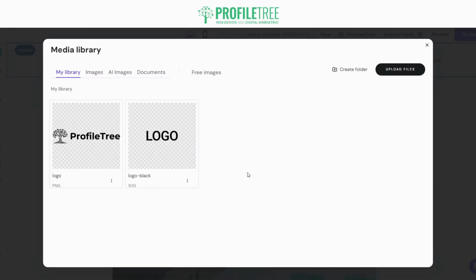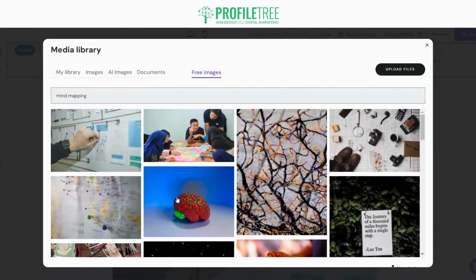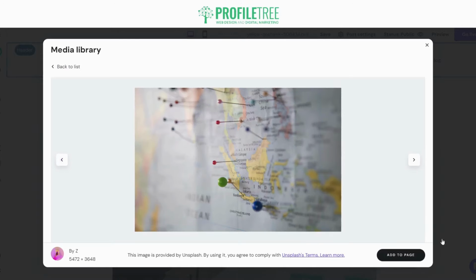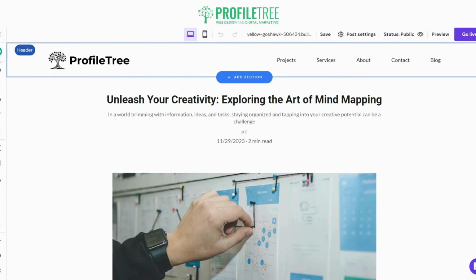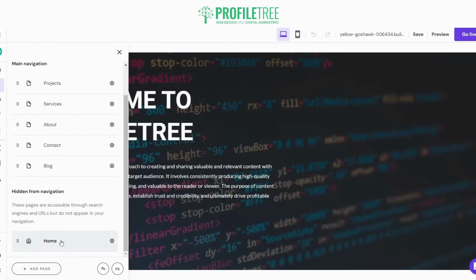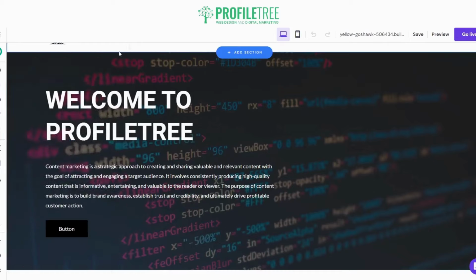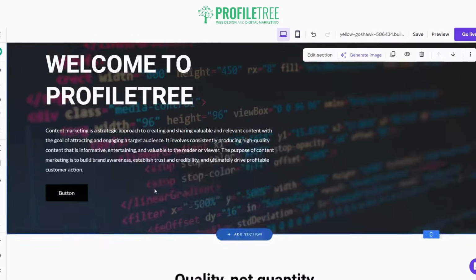Then we can have a featured image, of course. So we'll just call it mind mapping. Okay, and then we'll just do that for now. Save that image. Go back onto the home page. And exit off this, and you can see that we have our first image. Now we'll add another section.